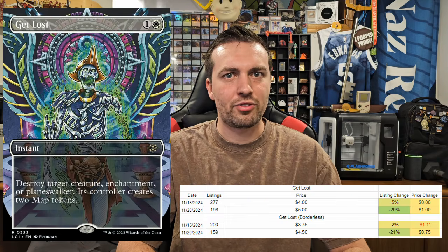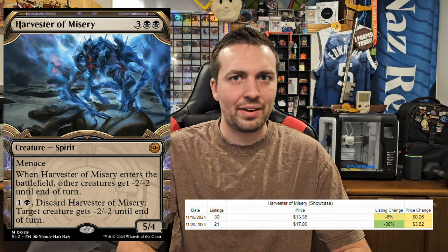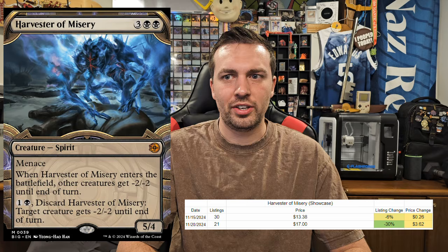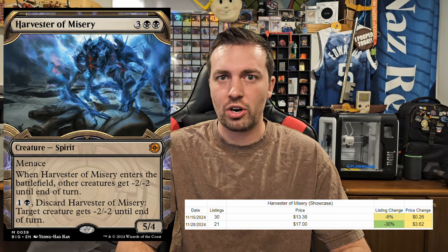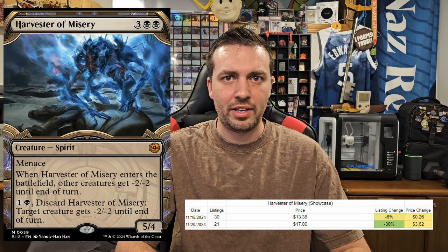Another removal piece that's been draining out of the market pretty hard is Get Lost. Get Lost is another premier removal piece inside Standard, and both versions saw over a 20% drop in listings over the last few days. The Showcase Harvester of Misery has seen a bit of an uptick in price, but a strong downtick in listings, and it is a very potent, powerful card, good enough that it's inside of like Vintage Cube and stuff like that. Like, this is a very strong card. It's essentially uncounterable removal, and it's seeing a good amount of Standard play as well.